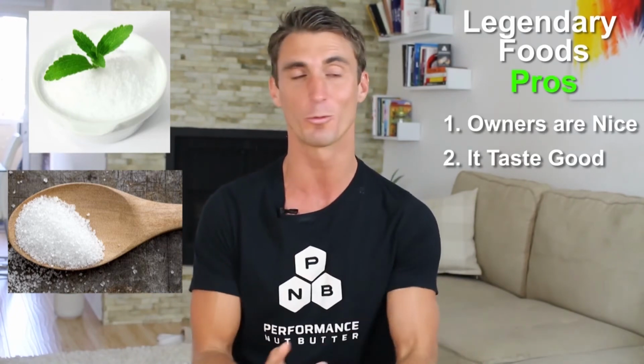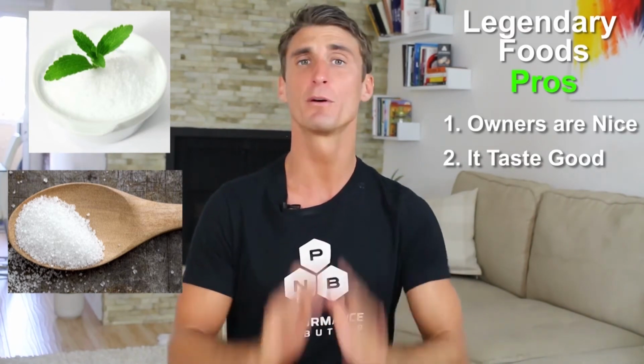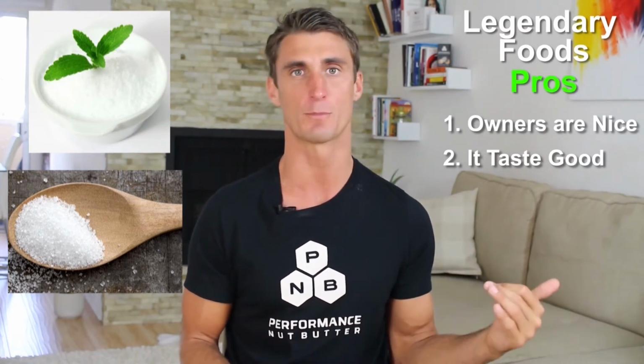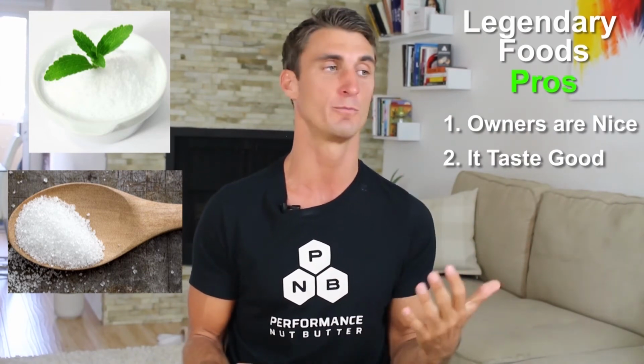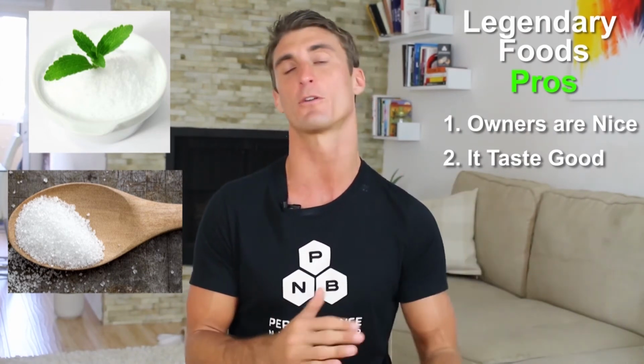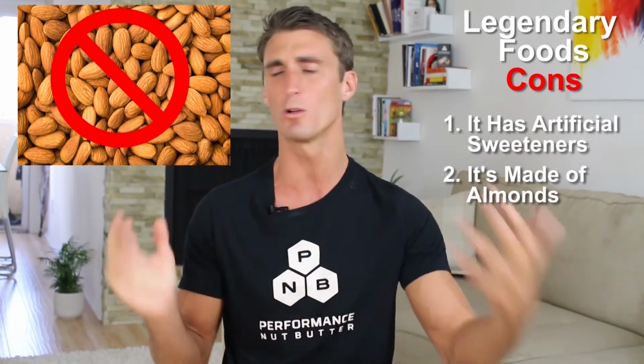I personally, again, don't think you need these artificial sweeteners to have a great tasting, healthy product. But if you're looking for a healthier option, a more keto-friendly option to satisfy your sweet tooth, this could be a good alternative for you. So as far as cons, we already talked about it contains artificial sweeteners. The other con is it's pretty much primarily almonds. And almonds, again, are not the best, even though a lot of these nut butters contain almonds. Do your research, tell me if I'm wrong in the comments, but almonds are not the best keto-friendly nut out there because they're high in omega-6s.